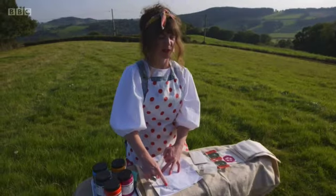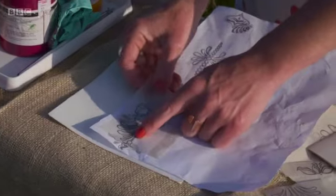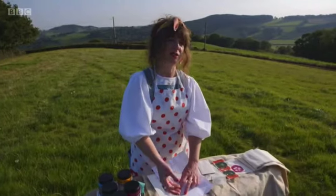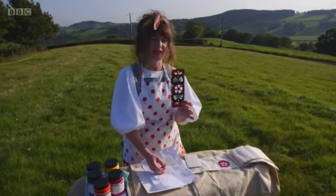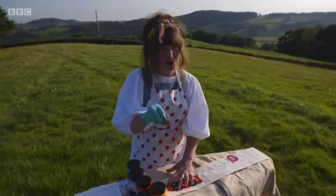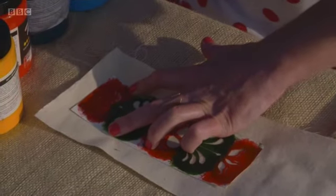I sketched out this flowery motif, and then I used some tracing paper to trace over one side, flip it over, and trace over again, and the pencil just marks through again. So from there, I was able to cut out a stencil. So I'm going to dab this up and down, and I'm not going to drag it because then it will go underneath the holes that I've cut. This bit's quite relaxing, really.